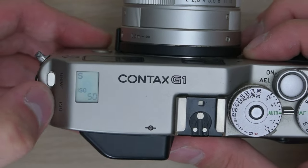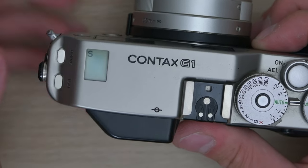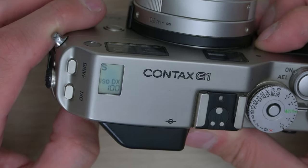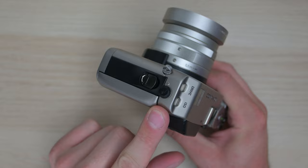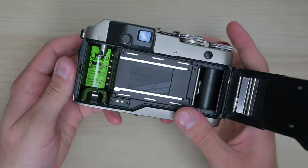If you go all the way down, you can then get to DX, where the camera will automatically select the ISO based on the DX reading of the canisters. The default ISO, if it doesn't have a DX canister, is 100. On the left side of the body, we have our PC sync port here under a little screw cover, which I'm not going to bother taking out, and the latch for opening the film door, like so.